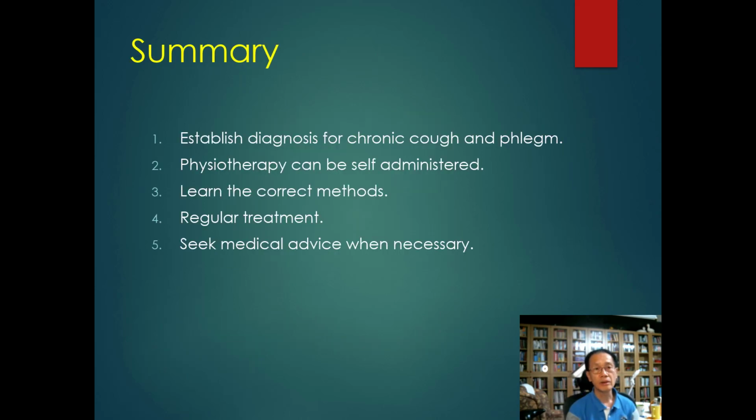In summary, one has to establish the correct diagnosis for the problem of chronic cough and phlegm. Physiotherapy can be self-administered. Please learn the correct methods. And the treatment has to be regular. And when necessary, seek medical advice.